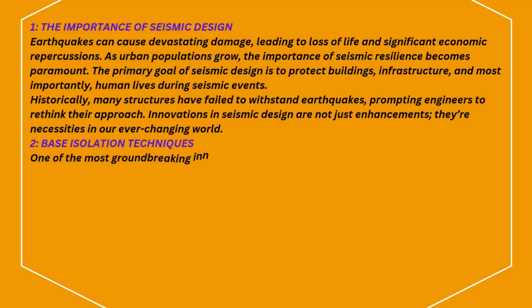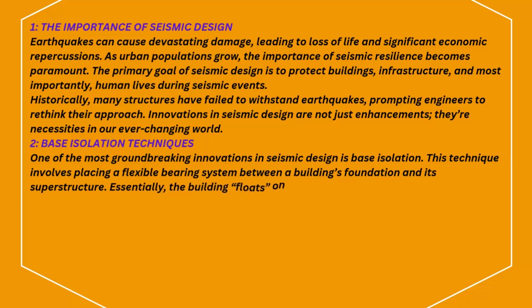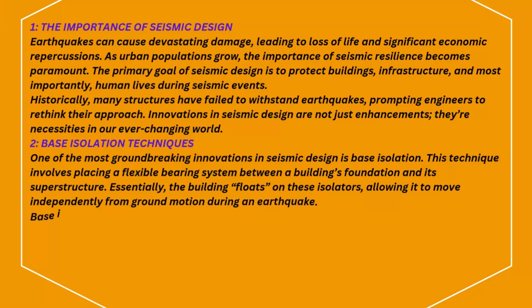2. Base isolation techniques. One of the most groundbreaking innovations in seismic design is base isolation. This technique involves placing a flexible bearing system between a building's foundation and its superstructure. Essentially, the building floats on these isolators, allowing it to move independently from ground motion during an earthquake.